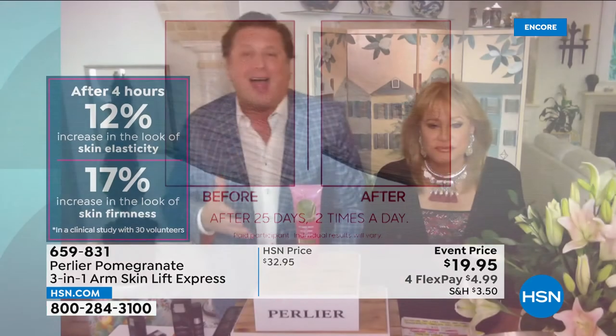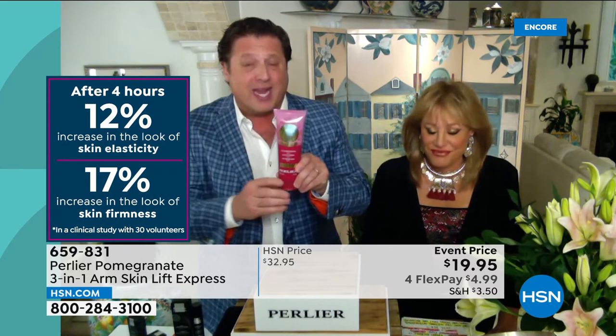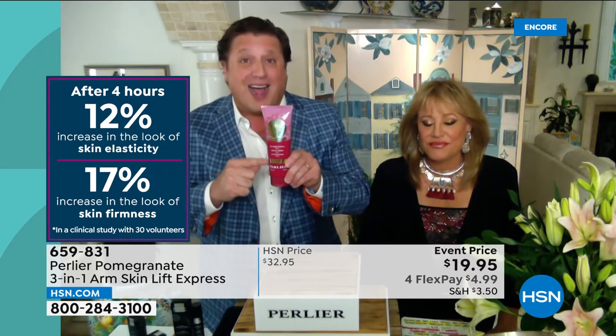And if you're a guy and you don't care about this problem, it is one of our top moisturizing products ever created. So if you just want to buy an antioxidant-filled moisturizer, 8.4 ounce, made in Italy, this is either number one or number two when it comes to hydrating and moisturizing your skin in the Perlier line.